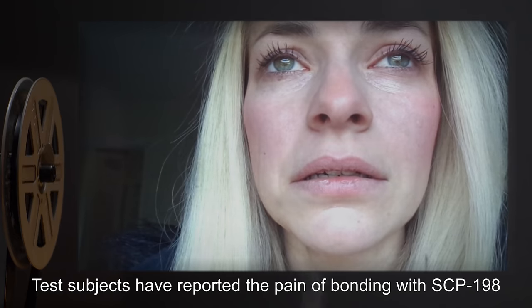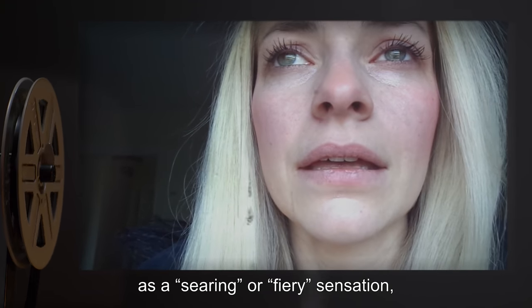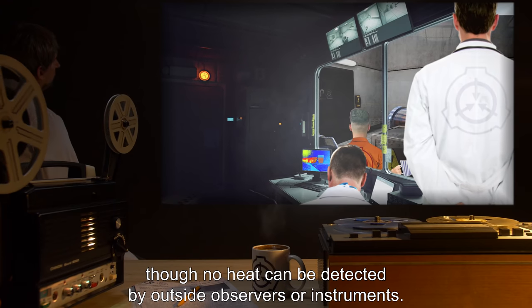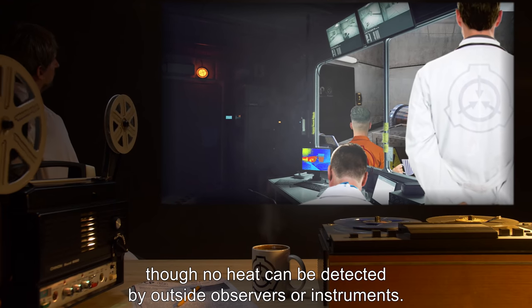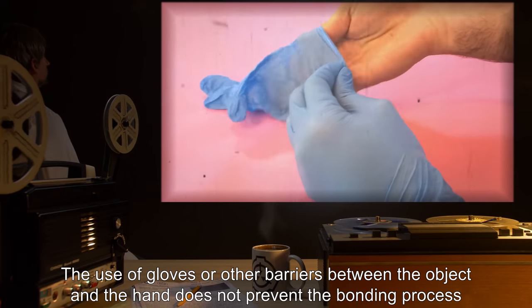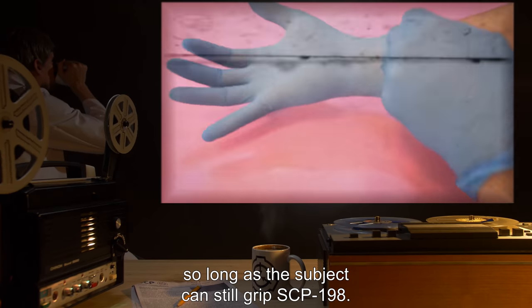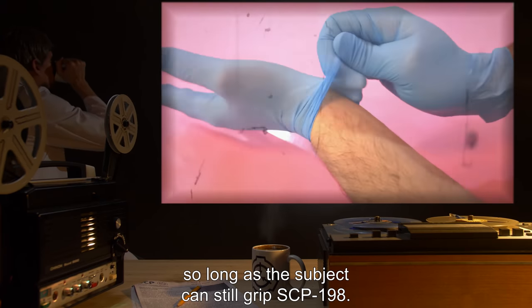Test subjects have reported the pain of bonding with SCP-198 as a searing or fiery sensation, though no heat can be detected by outside observers or instruments. The use of gloves or other barriers between the object and the hand does not prevent the bonding process, so long as the subject can still grip SCP-198.